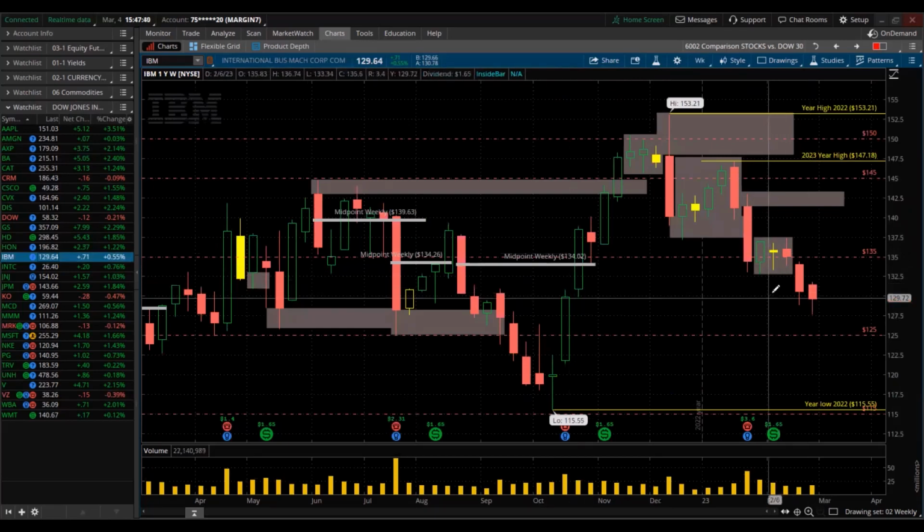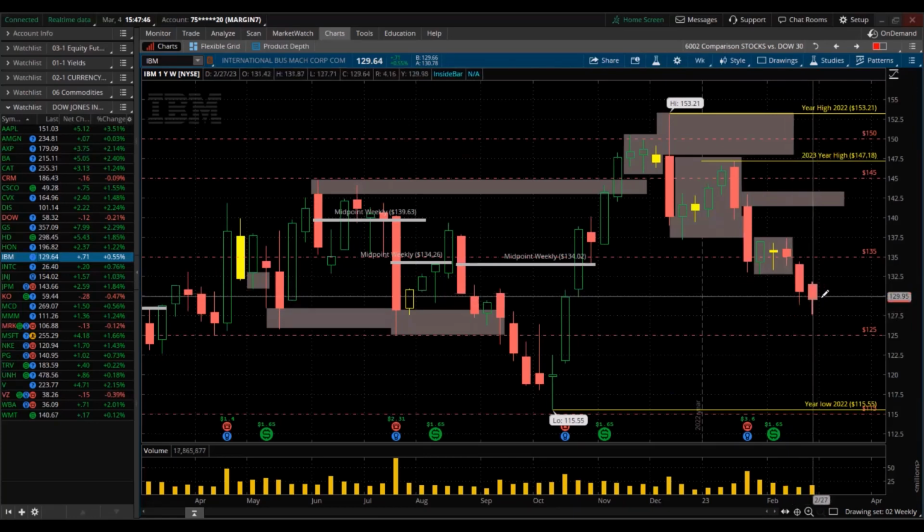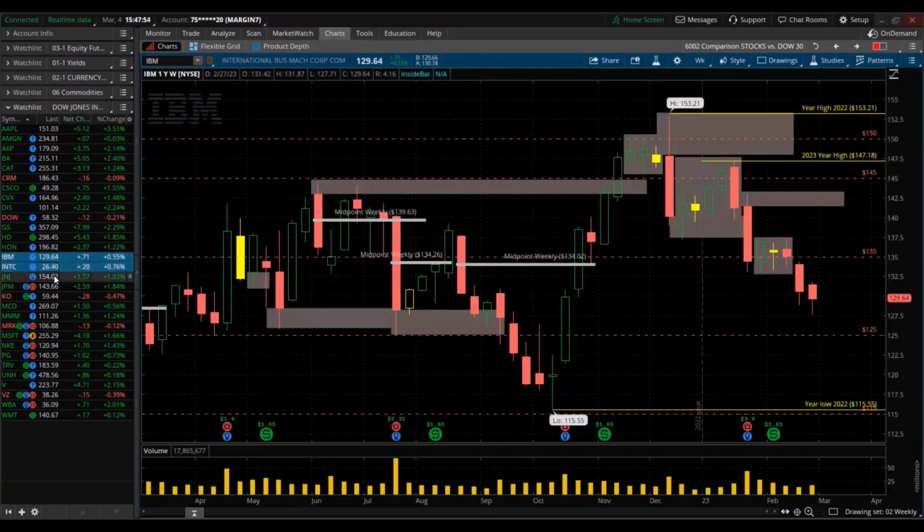IBM, new low for the year. Again, bigger wicks in the bottom. So there's people definitely stepping in and buying these, just like the other one I showed you. There's wicks here, people stepping in and buying them. Again, but that does not mean it's not the bottom. They can still go lower.